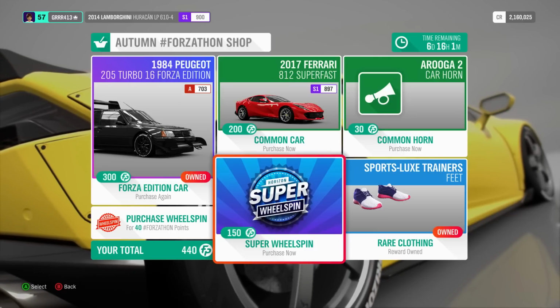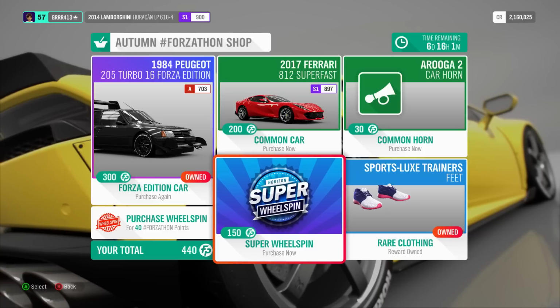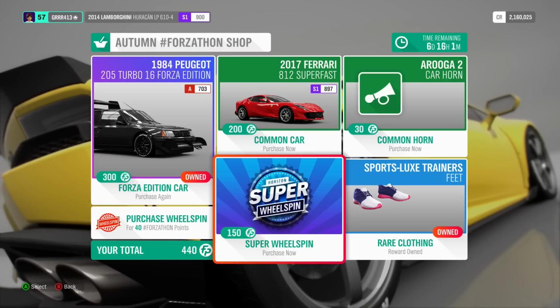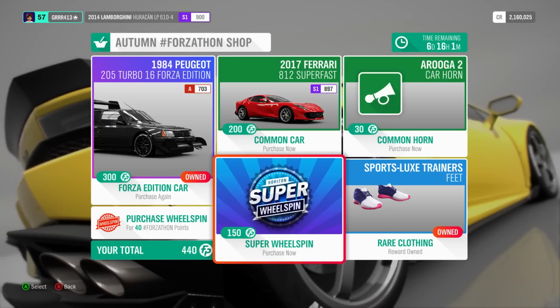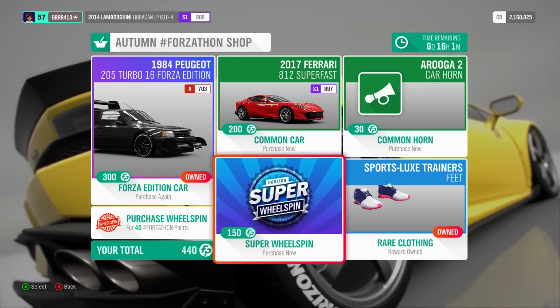Last week I was focusing on the regular ones because honestly it would take 15 regular wheel spins to match a super wheel spin in Forzathon point costs. It made regular wheel spins such an amazing investment. Honestly, absolutely crazy. Another thing with the super wheel spins I want to talk about.